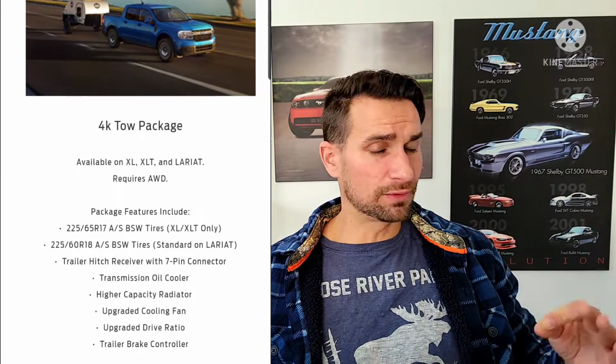But if you're going all-wheel drive anyways, why not spend the extra $745 for 4K towing? This is going to be so important when it comes to resale. A lot of people, when they're shopping for a used Maverick, if you don't have this, they might not even consider buying your Lariat. That's true for an XLT as well. If you're getting all-wheel drive anyways, throw on the extra $745. You'll have a much easier sale, and you'll probably get a whole lot more for your vehicle when you go to trade it down the road.